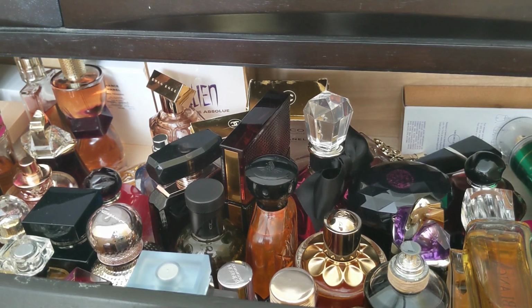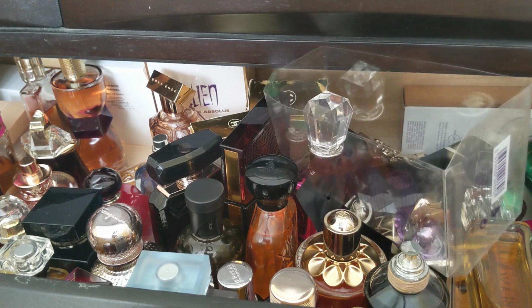Let me try the Alien Oud Majestic again, in case I regret it. This is how I ended up keeping so many, because every time I want to declutter... that's actually really nice.